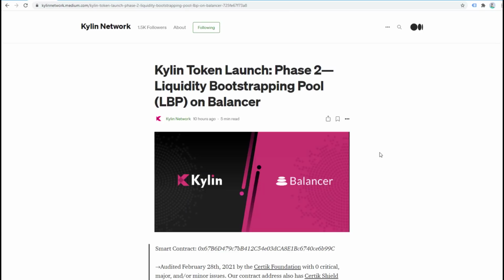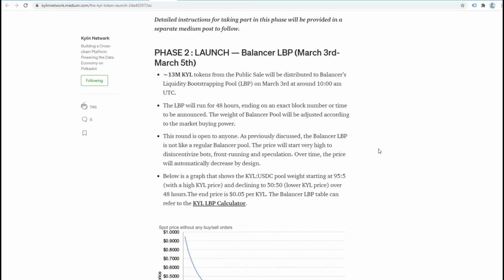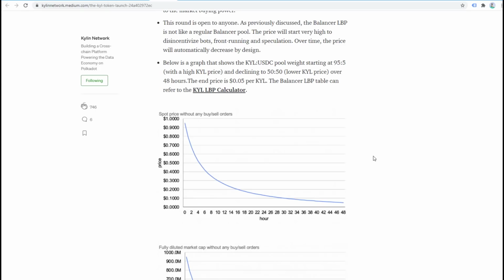All right, so phase 2 starting tomorrow on Balancer. And this is going to last for 48 hours. So it starts tomorrow, 10 a.m. UTC. It lasts for 48 hours. And then phase 3 will begin on Uniswap. All right, so that is the key thing to remember. This is how it works, okay?